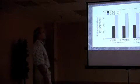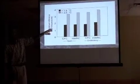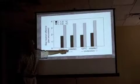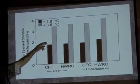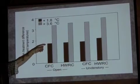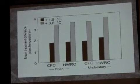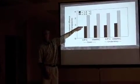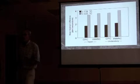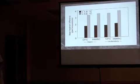Well, our treatments work. This is just to prove this. This is the average temperature of above ground plants at Cloquet and here on Fall Lake, in the open and in the understory. Treatments actually average around 1.8 and 3.6 degrees Celsius. The soil temperatures were very similar, a tiny bit higher than this. So the treatments work. We're able to create temperatures that are a couple degrees warmer Celsius, which is about 3 degrees Fahrenheit, and double that. So we have 3 treatments: no warming, 3 degrees Fahrenheit, 6 degrees Fahrenheit.